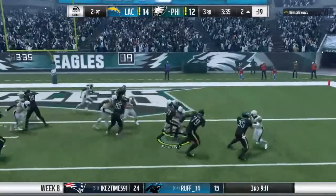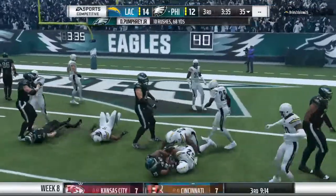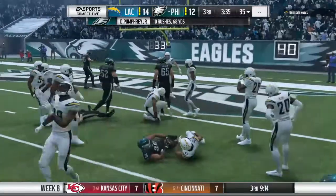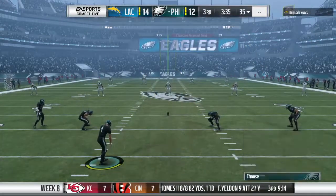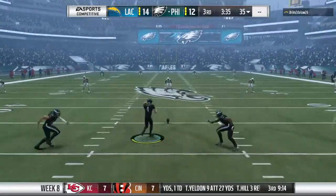Here's a toss coming right. And he's going to be taken down right at the line. And he's not going to get there. So they come up empty on the 2-point conversion, and they are unable to tie up this football game.